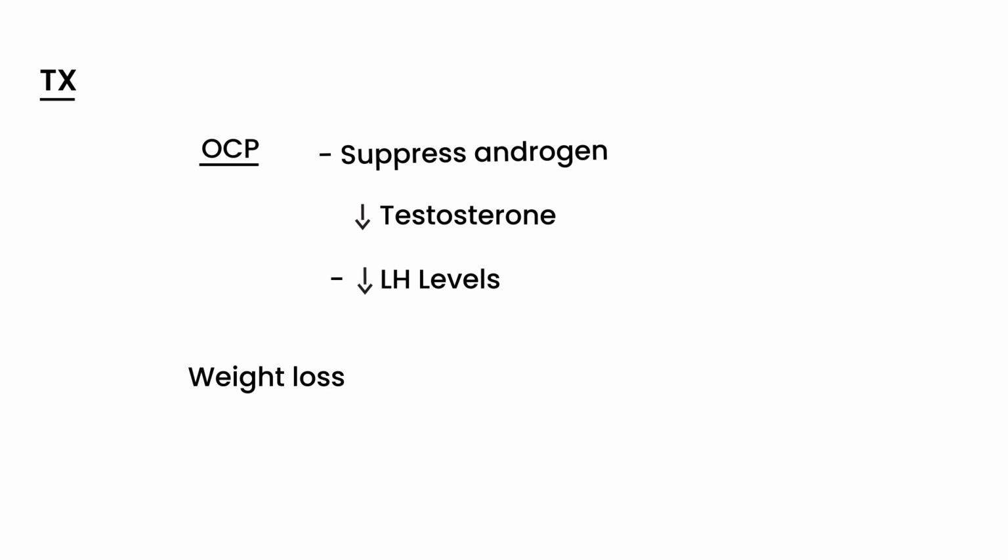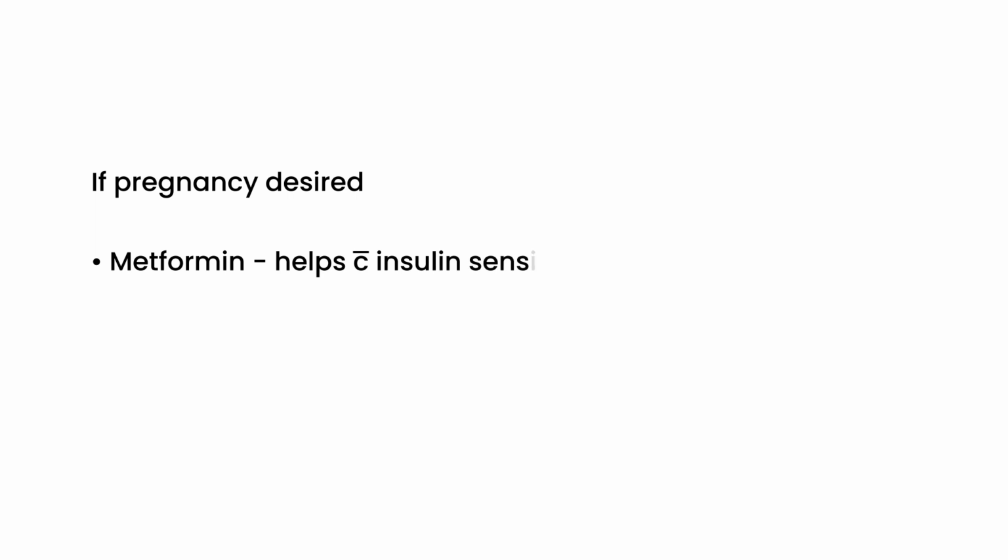Now, if pregnancy is desired, then there's two medications that are commonly used. The first is Metformin, and the reason Metformin is given is because it helps with the insulin resistance and helps with insulin sensitivity.